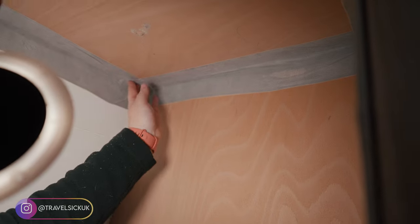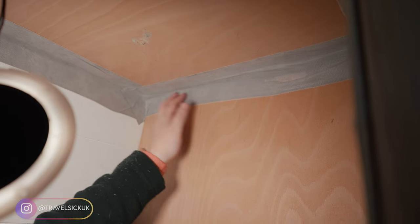We've just done around the top. I mean, it's not the neatest job, but as long as it does the job, then that's fine. It doesn't really matter how it looks, because obviously we'll have stuff going over the top of it anyway. We just need it to do its job.